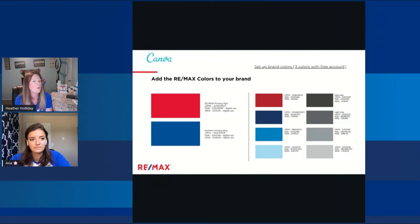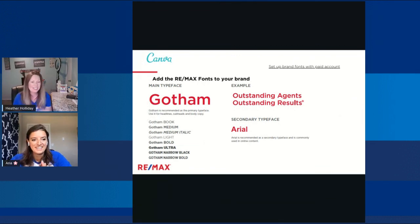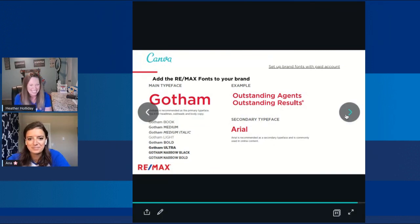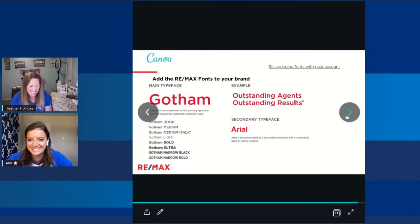And on the free, can you upload a font or not? No. You cannot, but with the paid version, you can upload the Gotham font, which is the preferred font for Remax. And if you don't have Gotham, you can use Arial. The bad part about the free version is Canva's free version does not have Gotham or Arial. So you just have to find a sans serif font. Sorry if I'm being all geeky with the type stuff. But sans serif means that it does not have the little wings, Times New Roman sort of stuff. Or please don't use Comic Sans or Zapfino or anything like that.